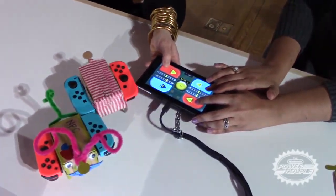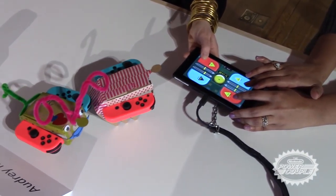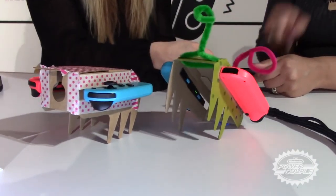Number three. Another happy surprise for us was the inclusion of co-op. You can use multiple Joy-Con to play together on one Switch in RC mode to battle it out.